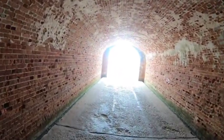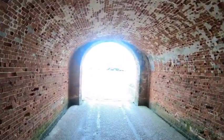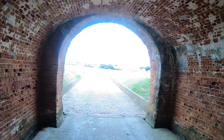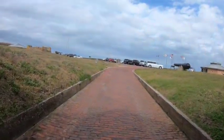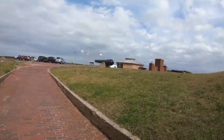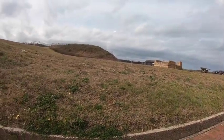Listen to the wind. I know, it's crazy. I mean, we are on a peninsula though. I think it was up to 27 miles. Here we are back on the outskirts again.